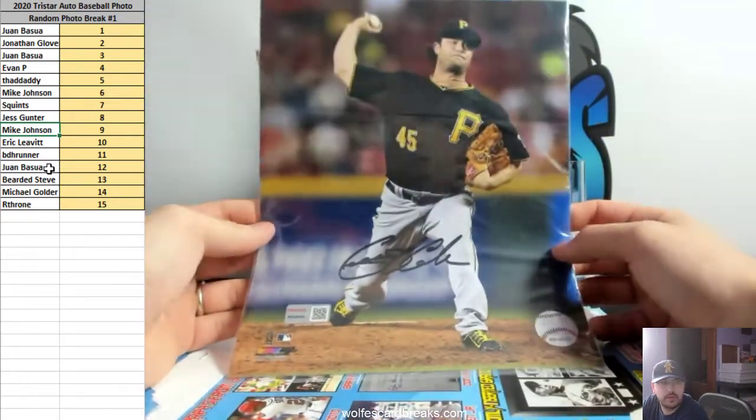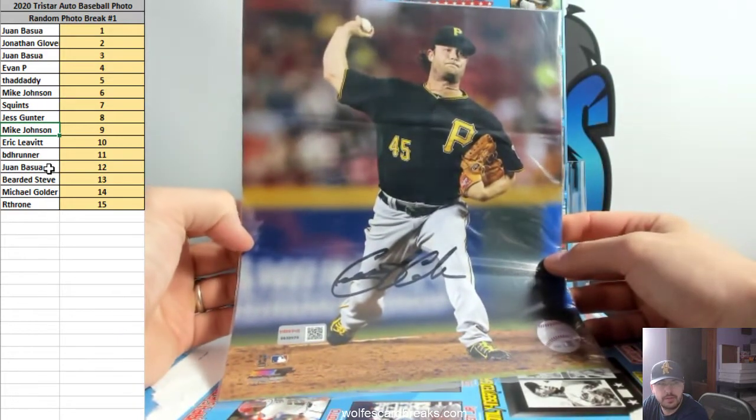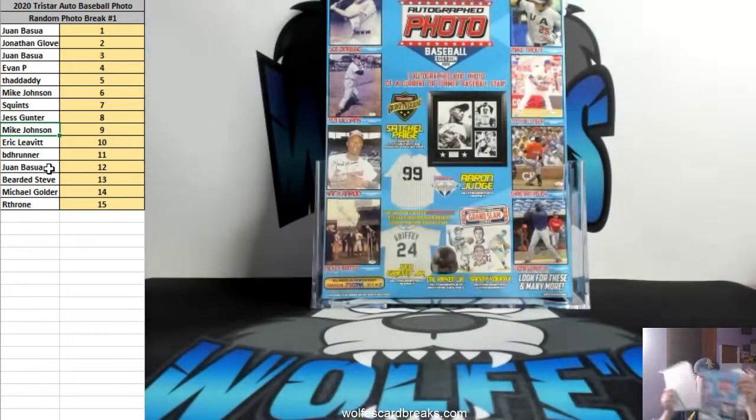I still got a Garrett Cole autograph, authentic Pirates jersey. I haven't done anything with it. I had it for like 2 years. Garrett Cole's a good name, though, Mike.